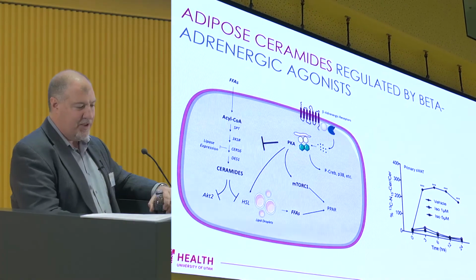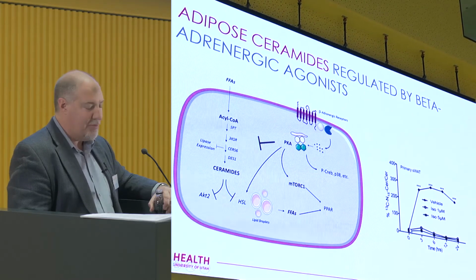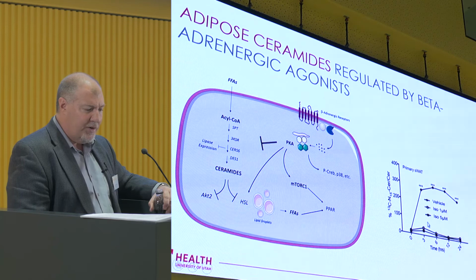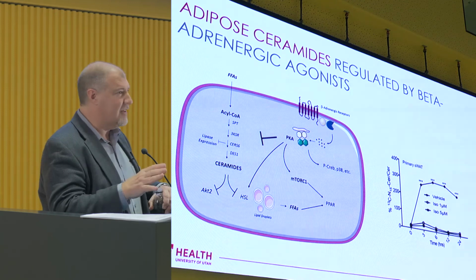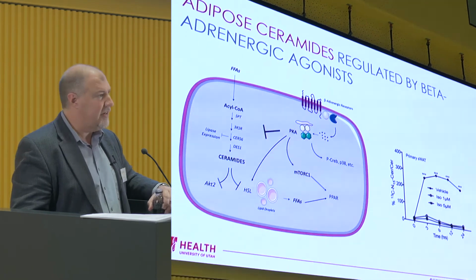So what happens with beta-adrenergic agonists if you have the stable isotope? This is looking at the rate of production of ceramide using these stable isotopes. In this cell system, a primary subcutaneous white adipose tissue, you get a rapid increase in ceramide production that's completely shut down if you add beta-adrenergic agonists. Even though we're flooding this system with palmitate, just loading it in there, it completely shuts it down.